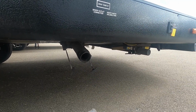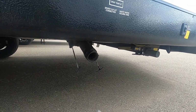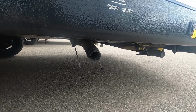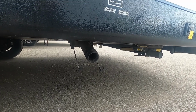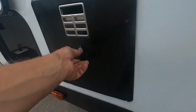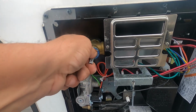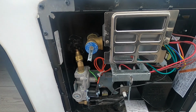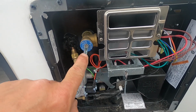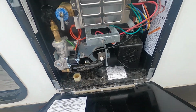Now while that gray is going, that's when I normally would be dumping my low point drains at the dump station. Unless you're out boondocking, it doesn't matter. But while those low point drains are dumping, when they are done and your gray is still dumping, come on up here to your hot water heater. If you're done camping for the season, lift up on this pressure release valve. Now it's going to dump some hot water out of there, so be careful. When that's done, push that back down, and then you can pull your drain plug for the residual hot water.